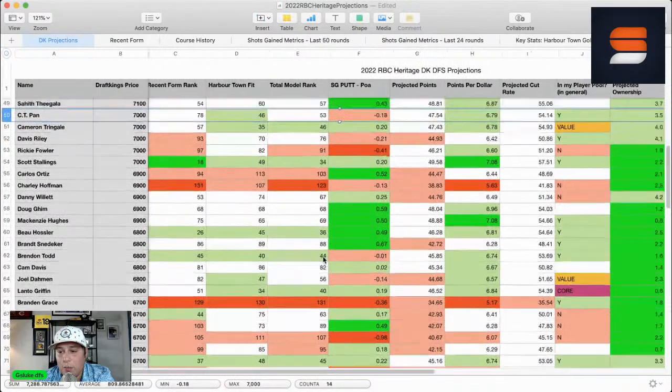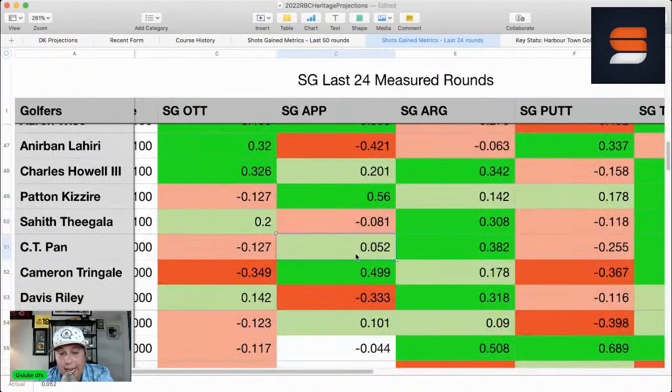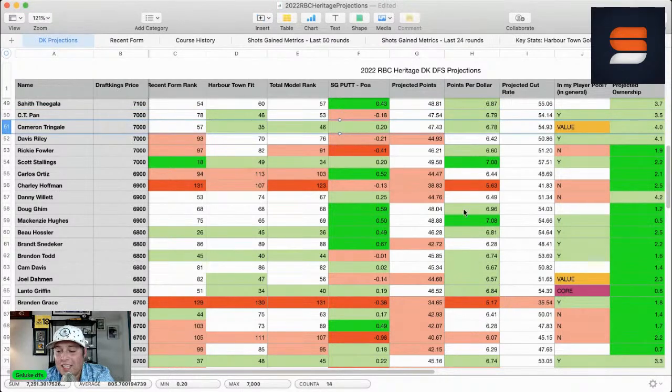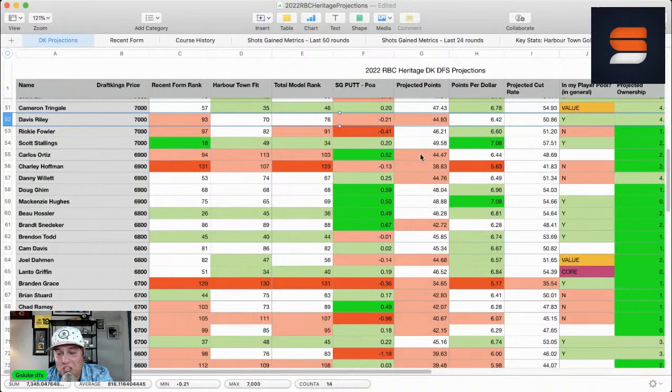C.T. Pan has won here before. He's also a relatively good course fit, more of a plotter than he is a distance guy. And the recent form hasn't been amazing, but it hasn't been all that horrible either. So if we take a look at it, he's still gaining on approach, still gaining around the green. Now, he definitely has to be a better putter, but of course, when he won here and in a lot of his other performances here at Harbour Town, he's gained strokes on these greens. So definitely a little bit of light at the end of the tunnel. I know we talked about Tringali before, so I won't do it again, but I do like him this week, even though he's one of my least favorite players on the PGA Tour.